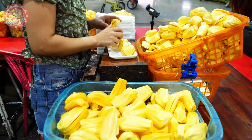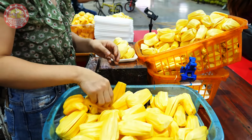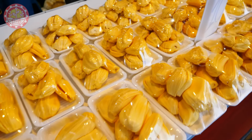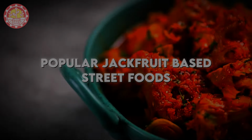And trust me, jackfruit isn't just for snacking. But what exactly can you do with it? Oh, just about 100 things. Let's check out some of the most popular jackfruit-based street foods.